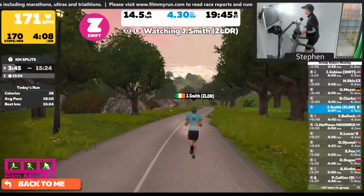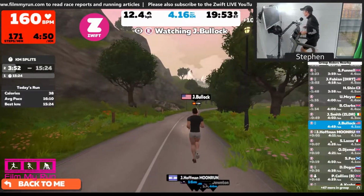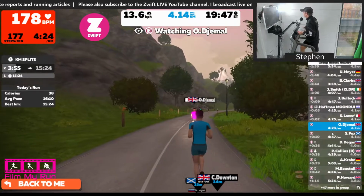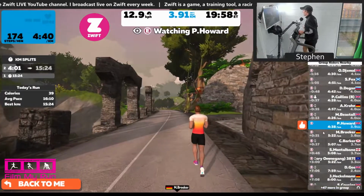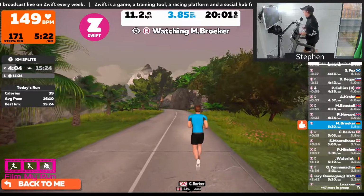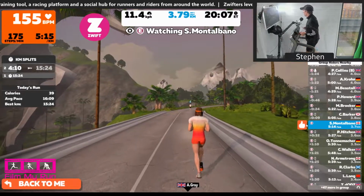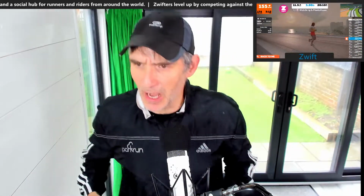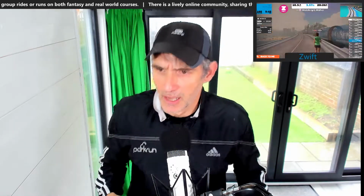And move through the field again. So Bullock has 700 metres to go. Smith has 700 metres to go. Bullock, Hoffman, Lazar, Jamal, Fox, Dagan, Phil Collins, Krohn from Germany, Bestall from the UK, P. Howard, and Brooker. Barker, still haven't found a woman. Montalbano from England. Hitchin from the UK. Waterlot from Belgium, well done to you. Heart rate of 139, nice and comfortable. And Tonemacher from Germany. Walker from the UK.